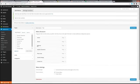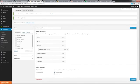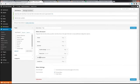Now what we want to do is actually make garden clearance, plant care and garden design child links underneath the parent of services. So the way we actually do that is to simply drag, drop and slightly to the right. And what that does is it will make it a child element and also create the drop down effect that we saw earlier. So plant care was next. There we go, and garden clearance after that. So that's how we want everything arranged.